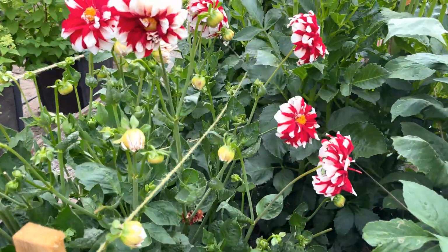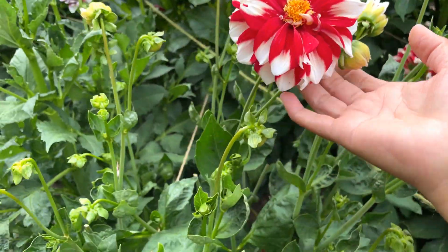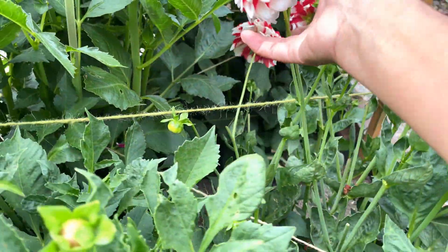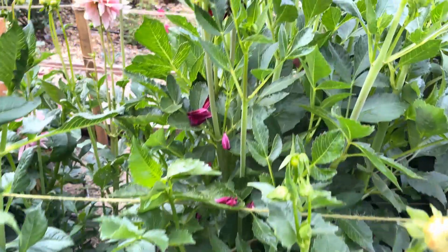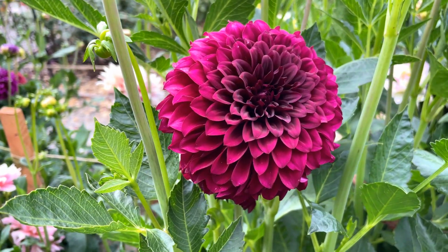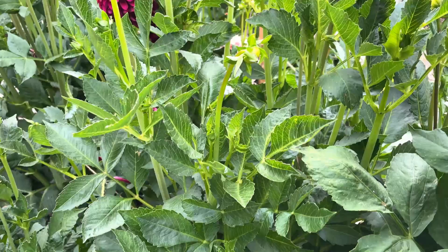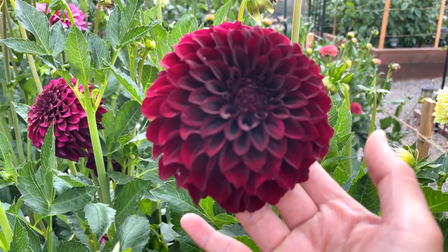And then the next one to Crazy Love is an unnamed dahlia. I don't have a name for this one, unfortunately. But it is beautiful nonetheless. Look at this. Just the color is very cheery. And then this one right here is called Black Satin. And this is from Swan Island dahlias. This is just gorgeous. Let me come around here and I want to show you this one here. This is Black Satin. Beautiful color.